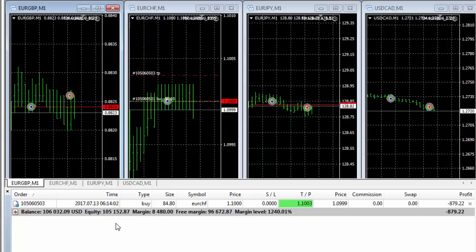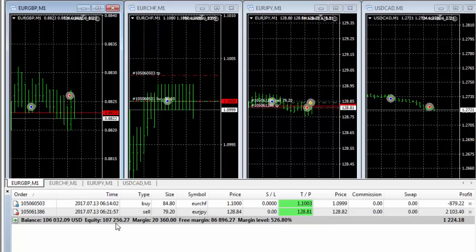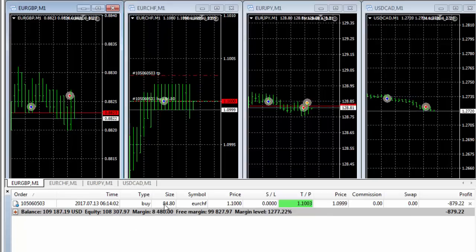We've traded 3 hours. We're almost there. The thing is that the lot sizing is now becoming quite astronomical. You can see in the short while that I've been talking, $10,000 has been added to the account in that very short while. So I'm going to leave it for just another 2 minutes. No talking.